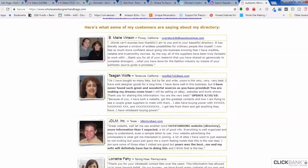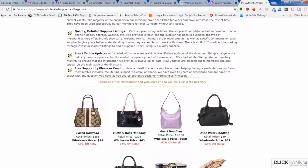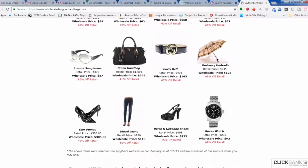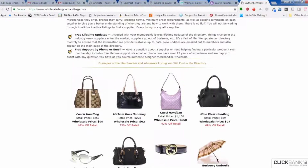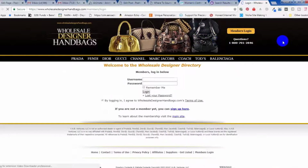The front page here, they do try to sell you on it, but honestly, I have an account and it's worth it. It's worth every penny that I paid for it. Basically all the companies carry all this stuff inside of this website. Some of it is new items, and some of them are used and pre-owned items, but they are all pretty cheap, at the wholesale level. So I'm going to take you guys inside of this website real quick.